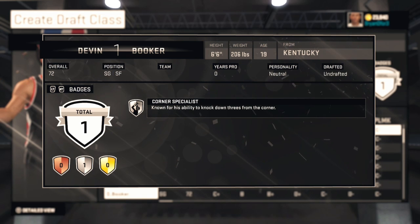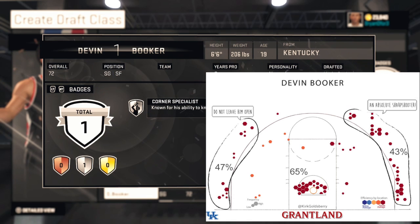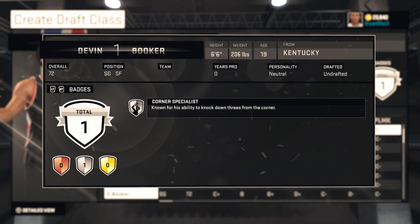And here's the reason why it's silver. Kirk Goldsberry of Grantland comes up with these shot charts for different players, usually NBA, but he created Devin Booker's shot chart before the Final Four. He shoots 47% from the right corner and 43% from the left corner, which is really deadly, especially for a college player. So guys, that about wraps it up.